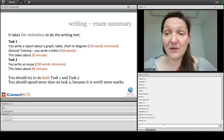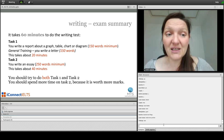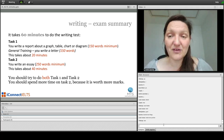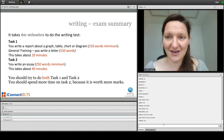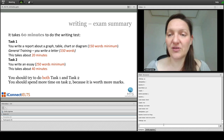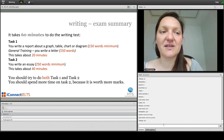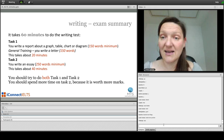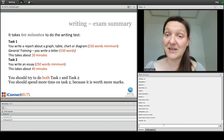If you start with task two, please don't go over 45 minutes because you still have to have a decent task one. Okay? So if you start with task two, no more than 45 minutes. If you start with task one, no more than 25 minutes altogether, so that you have enough time for the other task.